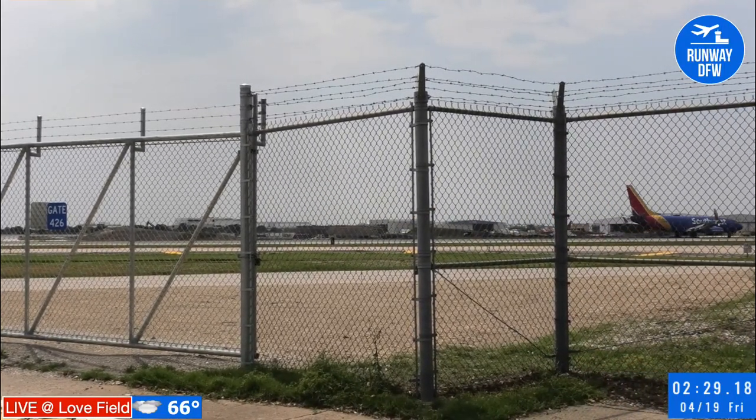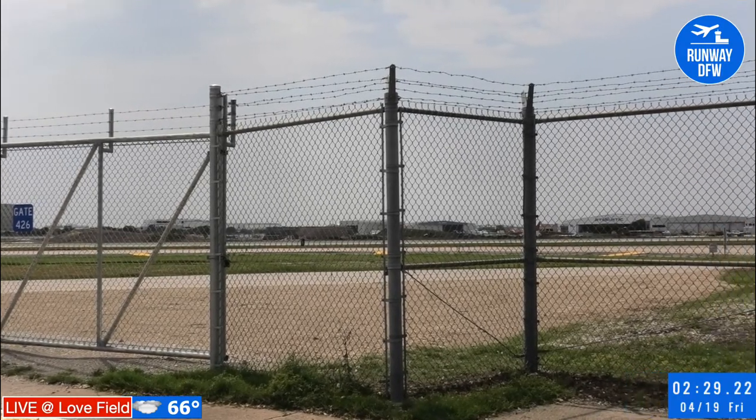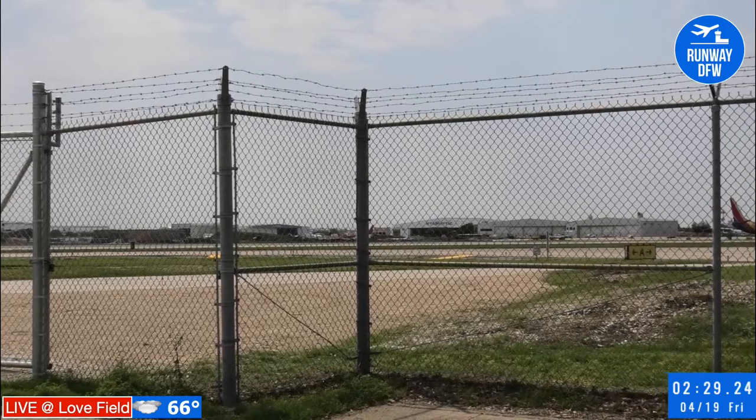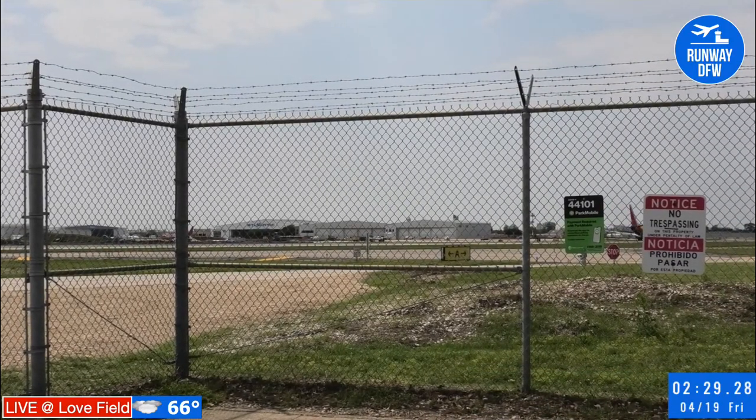That plane came in from New Orleans. It left the Crescent City an hour and 5 minutes ago. A 13-year-old 737-700.